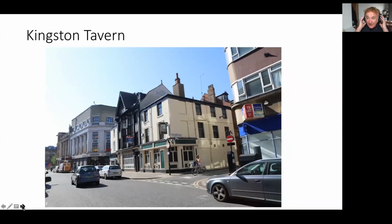And then continuing down Paragon Street, there's really nothing to see at all down here. This is a mock Tudor building, the Kingston Tavern. It was formerly a Yates's pub, and that closed in 2017. Although it was sold that year, nothing happened to it. And in May of this year, 2021, it was again put up for auction with a guide price of £200,000. So 3 lads want to turn that into a bit of a pub club type thing.